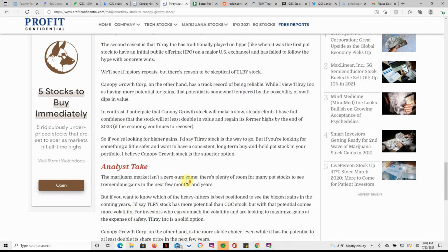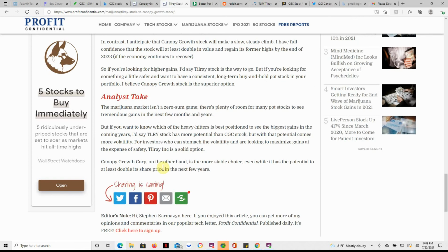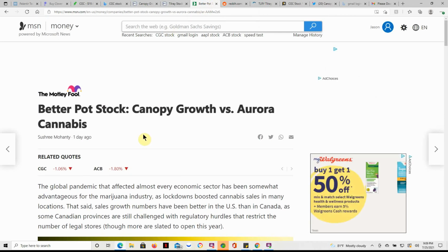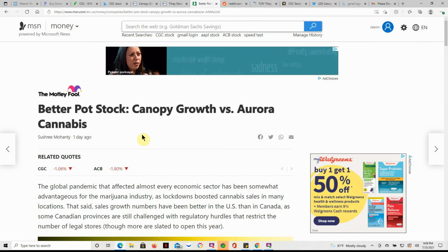So analysts take the MJ market isn't a zero-sum game. There's plenty of room for many of the MJ stocks to see tremendous gains in the next few months and years. And so again, that's why I'm in these for the long term, 2 at a bare minimum, probably more like 5 years at a minimum, and long term at a definite 10 to get a good return back out of these.